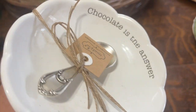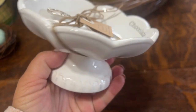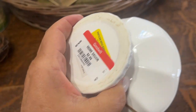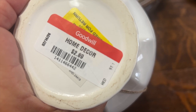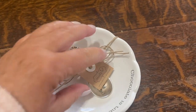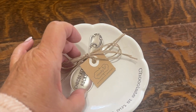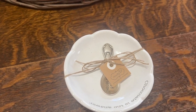And then I came across this adorable mud pie dish. It's talking about chocolate, but really and truly, I don't think that necessarily will show. So let me show you what I'm talking about. I'm going to take this sweet little dish, and of course you would take the spoon out and the string off, but I'm just going to show you how I would style this for spring.